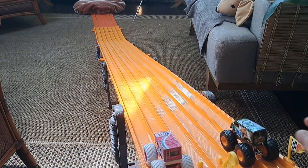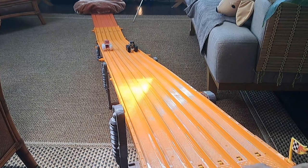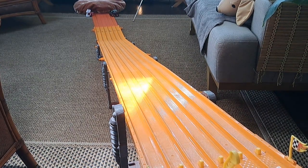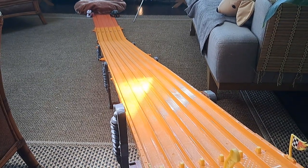Let's see how it does here. All right, and away they go. Oh, and it's no competition. Barbie once again blows them away. Is Barbie going to be the ultimate winner? So far, it looks that way.